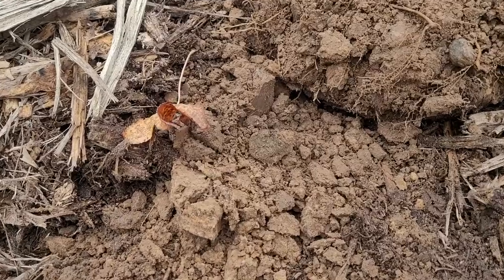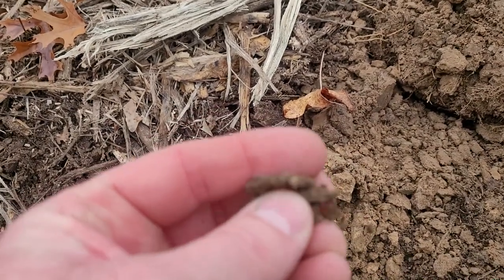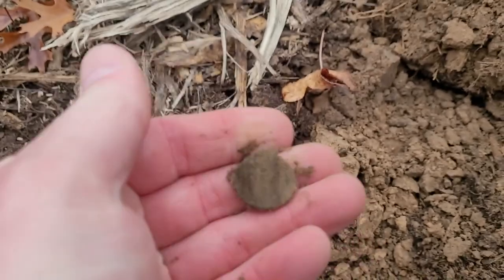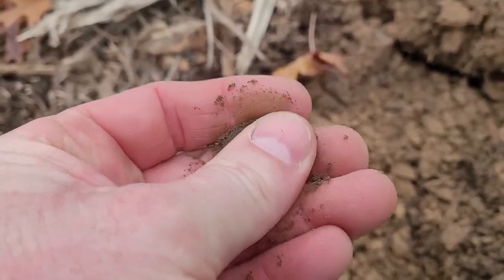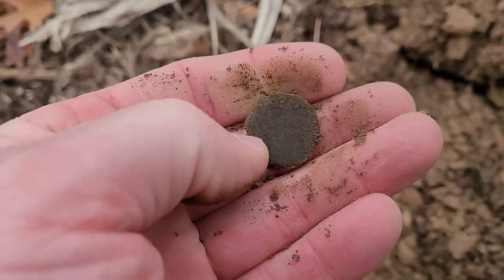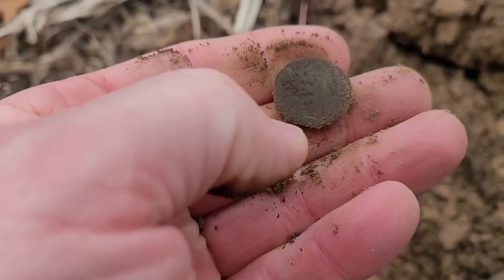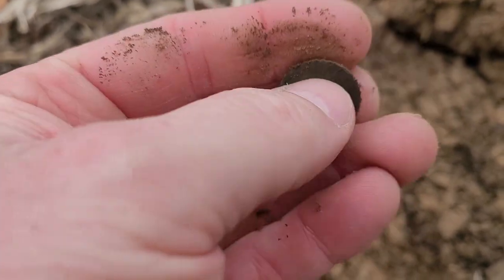So let me flip you around. Let me show you what I got. All right, it's right there. I think it's a nickel. Yeah, it's going to be a nickel. I don't know what kind. Hoping for a V nickel before I can have a trifecta. Yep. Can't tell so far.